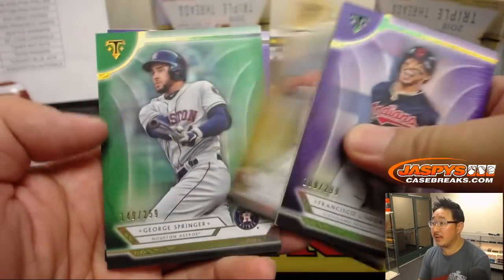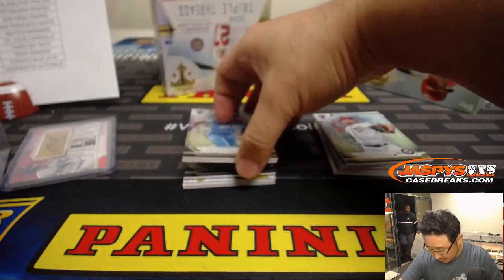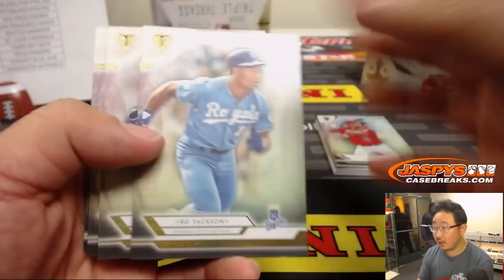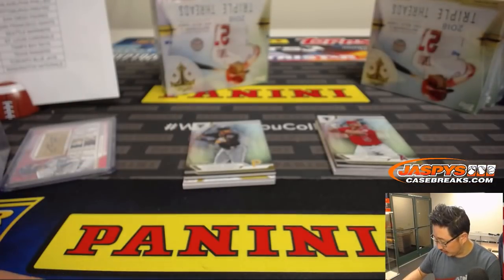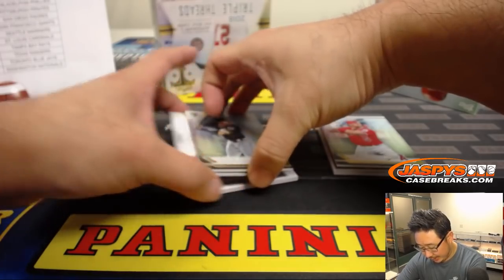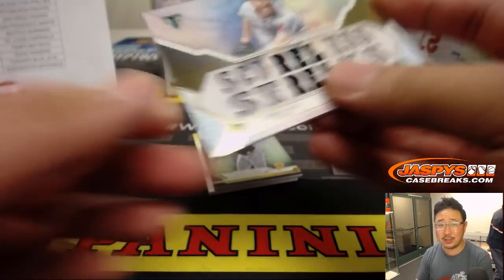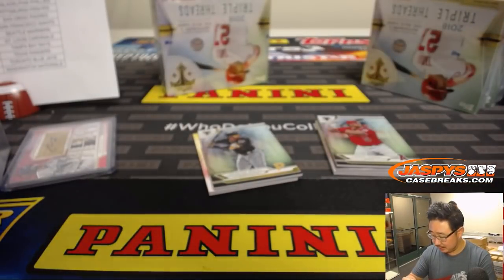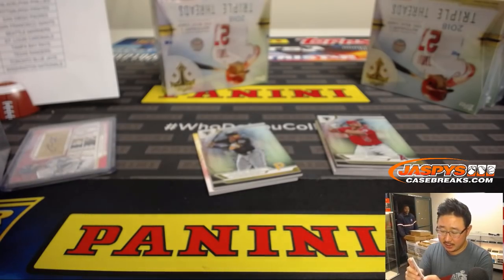Lindor, McCutchen, Springer, and Alex Bregman. And then we've got your base cards here: Bo Jackson, Randy Johnson, Max Scherzer, and George Springer. And your hits, Starling Marte reveals a 11 out of 36 scoreless streaks. Chris Sale. Chris Sale for the Bo Sox, Anthony with the Red Sox. Nice.